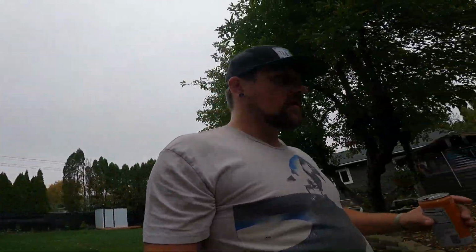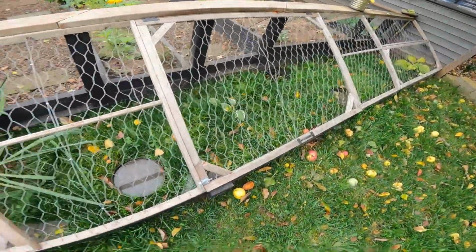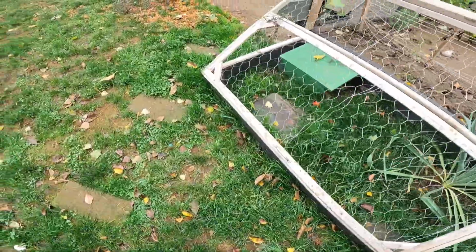So I think we're gonna double check on all of them. Actually, I'm gonna grab the hose real quick, but we're gonna check on all of them, see if they're finally laying. We're getting a few at a time, but it's not enough to feed all of us. And I gotta mow all this out, or at least get a weed whacker in here and trim it all down, because the torches aren't outside anymore, so I have nobody to keep it down for me.